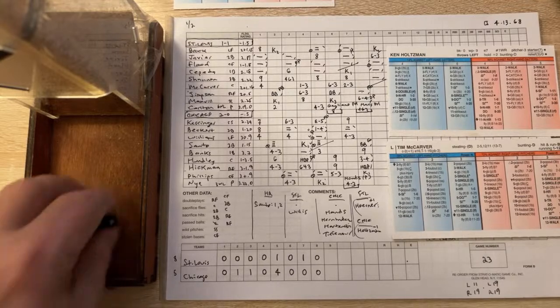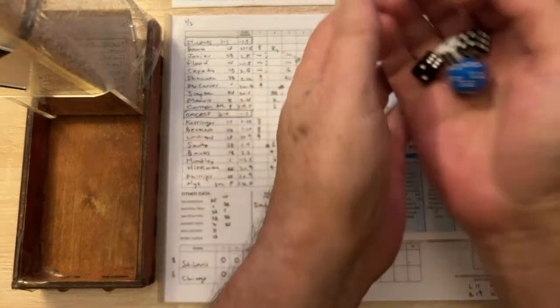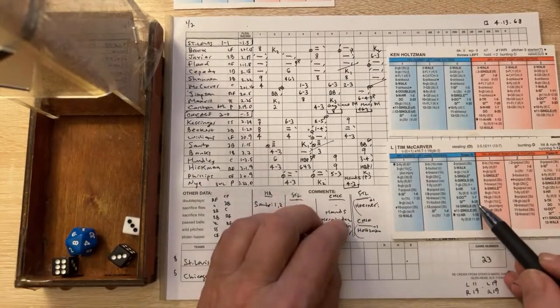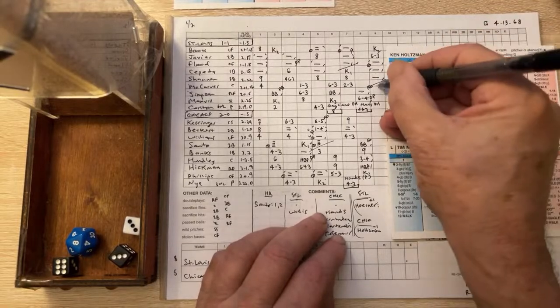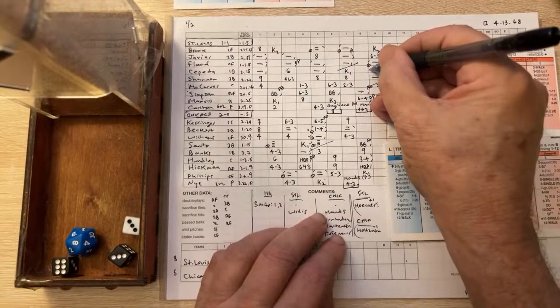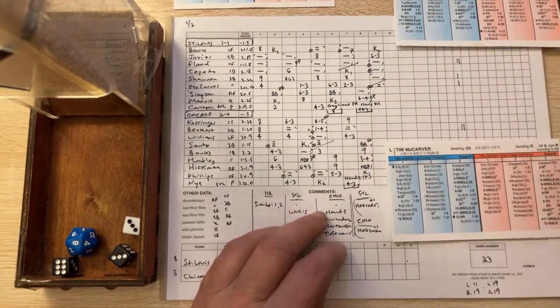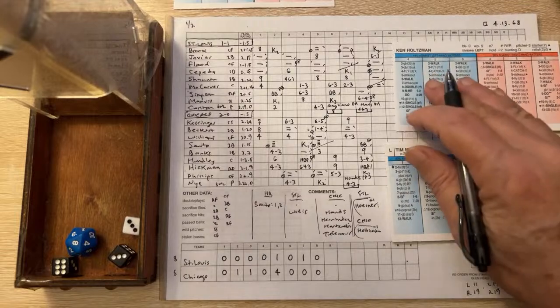Here's McCarver now. Holtzman is ready from the stretch, and the pitch. It's a double. Cepeda scores. Shannon goes to third. And now it is a 6-4 ball game.